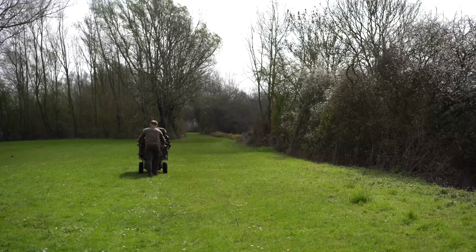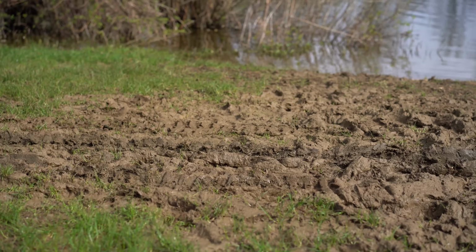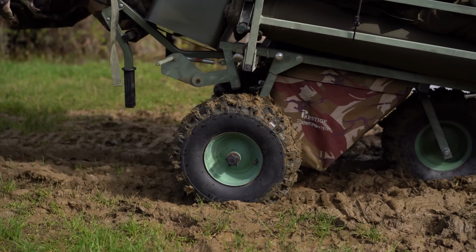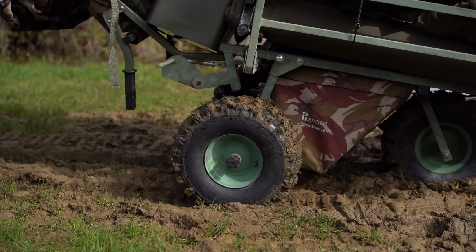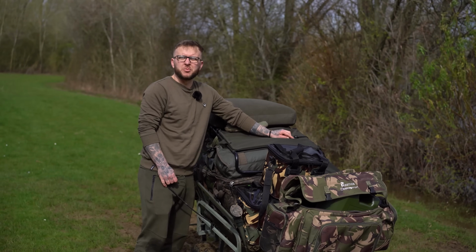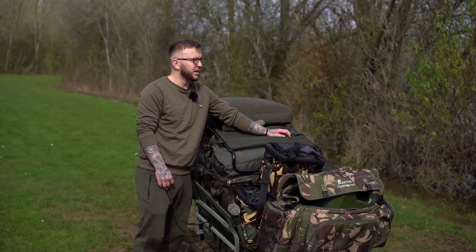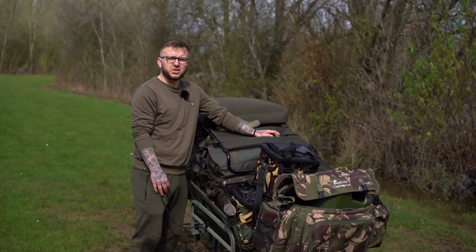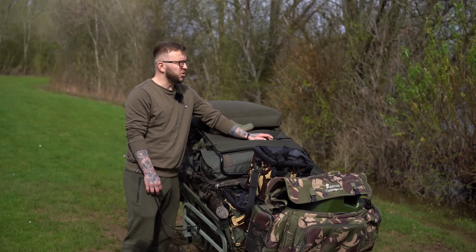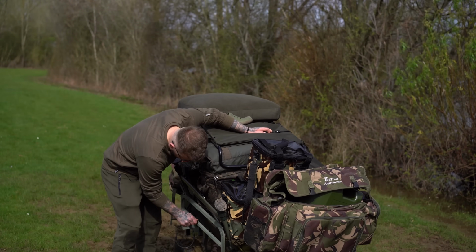Cheated. What a stitch up. So he's definitely got me down in the muddiest part of the lake. But as far as the water out there goes, I'm not too disappointed, to be honest. I think I did want 10, but I've got a good bit of water out there in front of me and I think I'll be able to get amongst them.